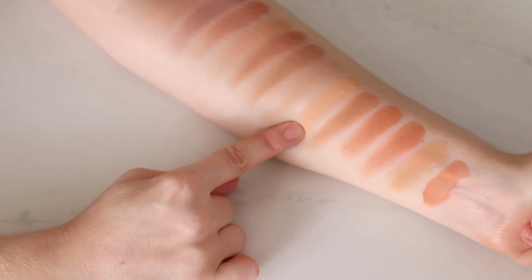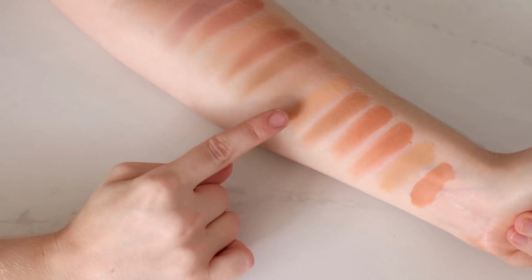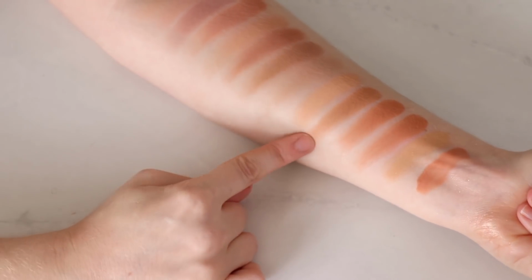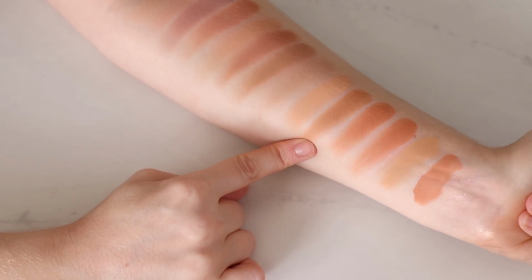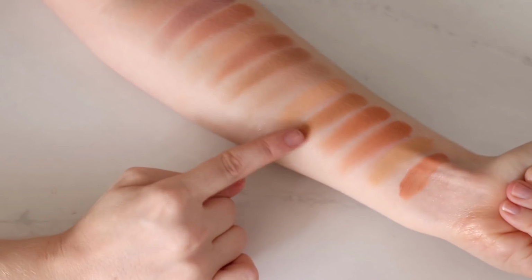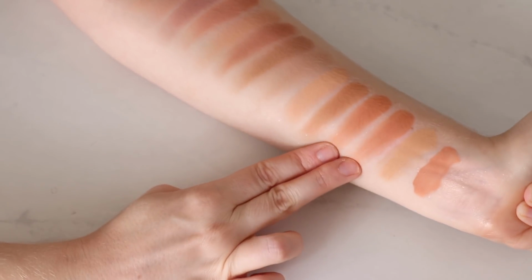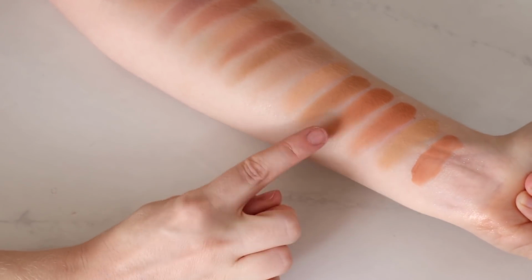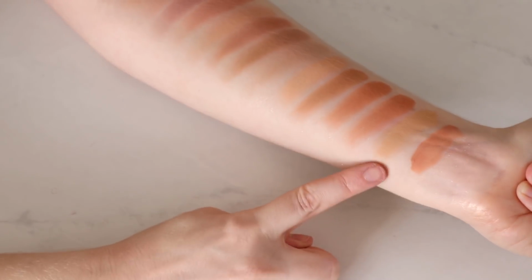So this first orangey looking one is Dawn from the ABH Subculture palette. It's almost looking a little bit peachy here next to these others. Birch from ABH Sultry. That's probably the deepest one of all of these. That's verging on medium brown, but I still included it in the light brown category. These are the same shade. This is Burnt Orange from Modern Renaissance and Soft Glam. Those two palettes have a few overlapping shades.